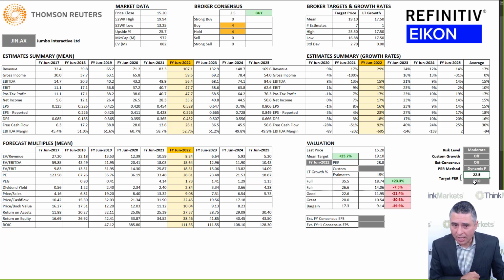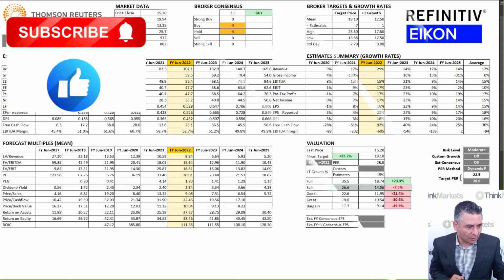I think 22.5 is too low. I don't think that's fair on this one, so I'm going to go 25. And for that growth, can I go 25 for 15%? I think for 15% growth, I could definitely go 20. No doubt about it. I'm not sure if I'm up there with this one at 25. Maybe let's split the difference and say, I don't think it's that cheap either. I don't think the chart looks good, and I don't think it's a screaming bargain based upon its valuation.